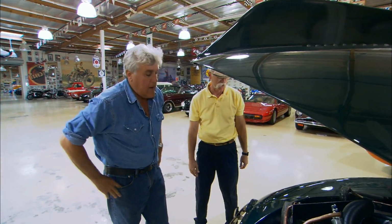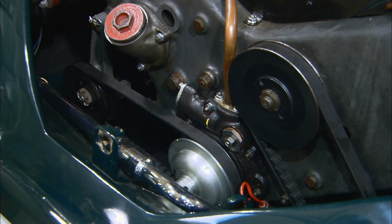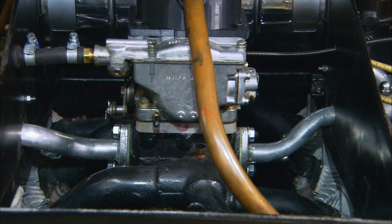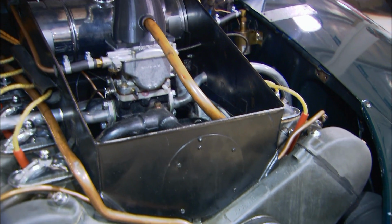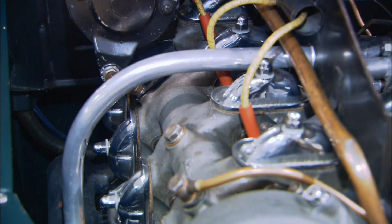hood prop, too. Yeah, that's all magnesium. Man. Twin cam. Air-cooled. I've got a Weber carburetor on it. I've got the original carburetor, just the Weber works a little nicer. I like the manifold there. You've got a little bit of a bundle of snakes there.